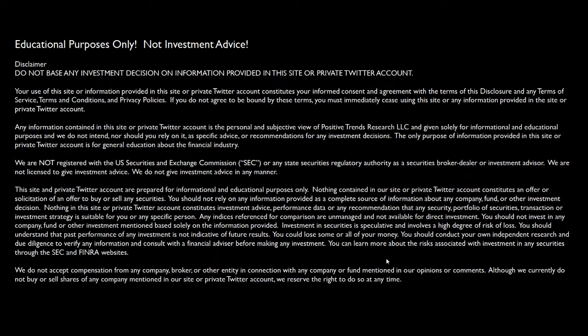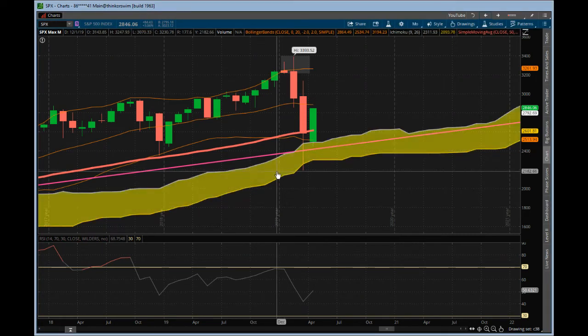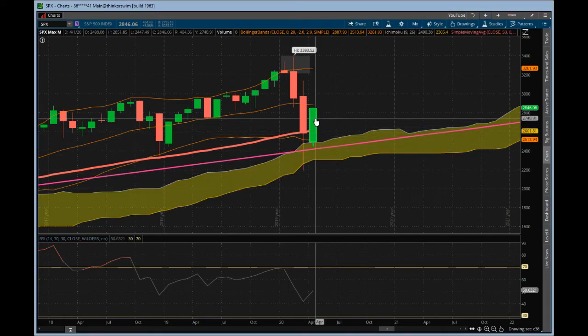Well, let's check and see where we left off in the market today. So here we are. SPX monthly chart. Strong. Strong like bull, right? I mean, very, very nice monthly candle so far. It's pretty amazing how we're using the monthly charts here to kind of see where we're at, right? It's just because the volatility has been so high and the ranges have been so high.